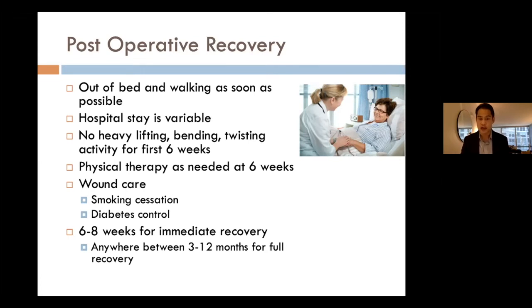As a general rule, with most lumbar spine procedures, we don't want you to do any significant heavy bending, lifting, or twisting for the first 6 weeks. Typically, for most of my patients, for the first 6 weeks, I just want you to walk around the house. So I don't necessarily need you to do physical therapy within the first 6 weeks, but at 6 weeks, when we're starting to increase your activity, then you can start physical therapy.